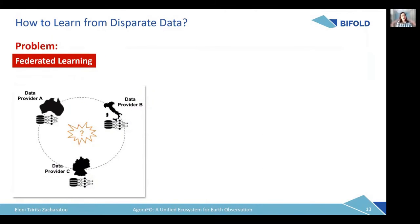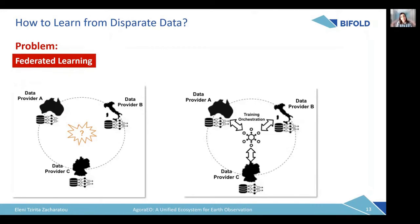Standard machine learning algorithms require centralizing the data before training. This can become problematic in an EO setting because Earth observation and other georeferenced data sources are often particularly large in volume. Additionally, centralizing datasets might be impossible due to data constraints such as privacy regulations or legal issues. To overcome these limitations, in Agora-EO, we plan to support federated learning. In federated learning, the learning is performed collaboratively among distributed clients without centralizing the data. Essentially, the data stays local while the training gets orchestrated.